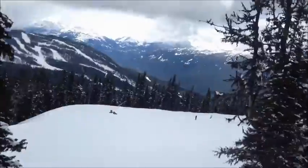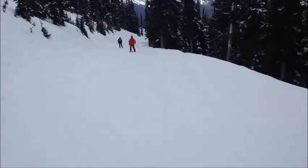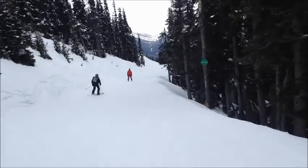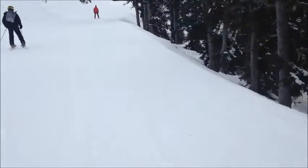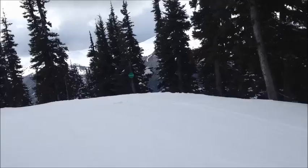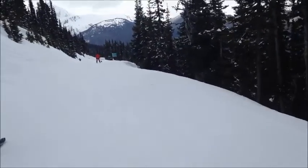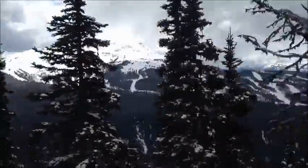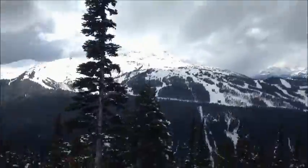Okay, so we're gonna take the expressway. We just got to bypass the family zone, and on this route I'm currently doing about 45 miles an hour, going pretty fast. Even though he just overtook me, I'm still going pretty fast. Watch out! Yeah, he almost hit me. But it's a relatively quick route for a green run. Look at the view. That's just amazing. Look at that.